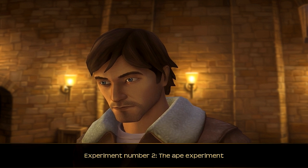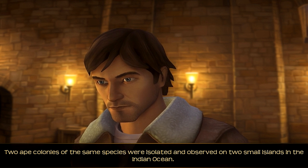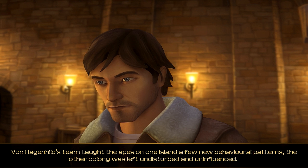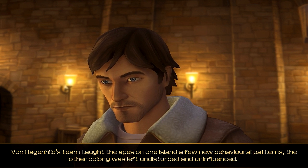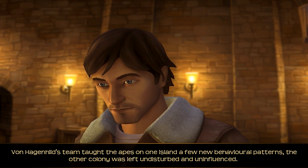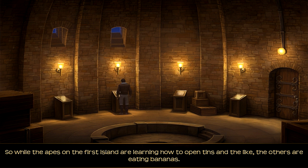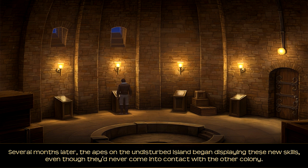Experiment number 2. The ape experiment. 2 ape colonies of the same species were isolated and observed on 2 small islands in the Indian Ocean. Von Hagenhild's team taught the apes on one island a few new behavioral patterns. The other colony was left undisturbed and uninfluenced, so while the apes on the first island are learning how to open tins and the like, the others are eating bananas. Several months later, the apes on the undisturbed island began displaying these new skills, even though they'd never come into contact with the other colony.